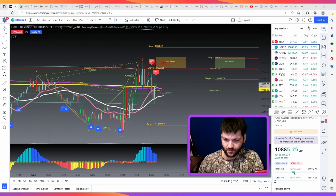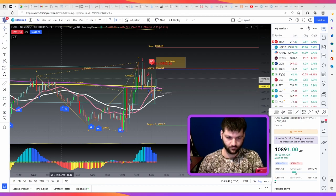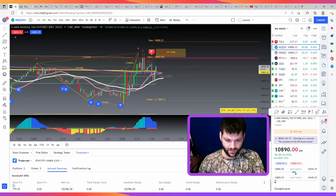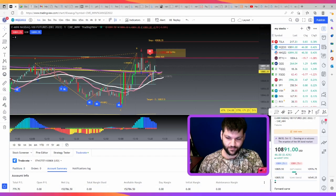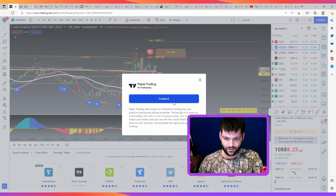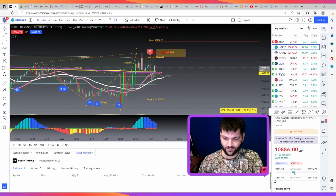Let's see what's going on here. Okay, so yeah, I just wanted to show you guys that I did make my money today. Not quite 1,000, but I'm okay with that. Before I switch over to the just paper trading account for the live purposes.